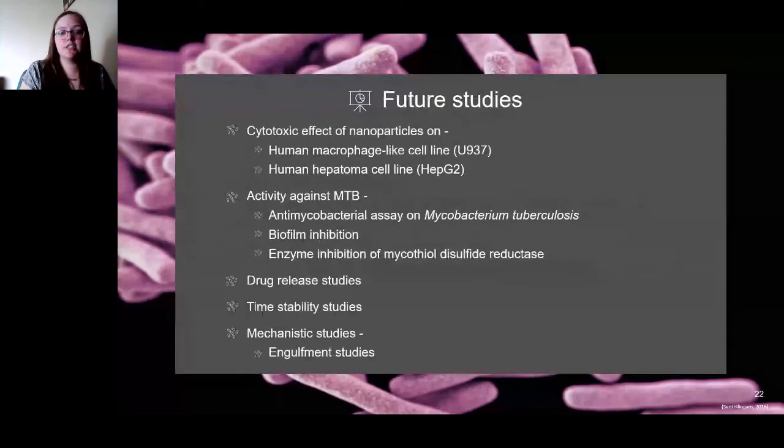Future studies should examine the cytotoxic effect of the nanoparticles on cells which correspond to the route of exposure to the nanoparticles, test for the activity of the nanoparticles against MTB, and include drug release studies, time stability studies, as well as mechanistic studies using the nanoparticles.